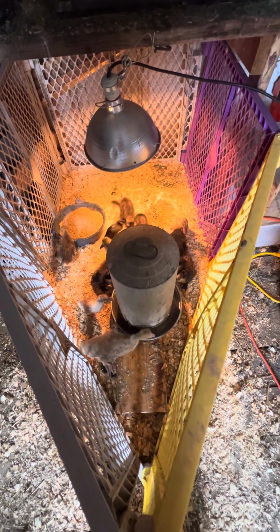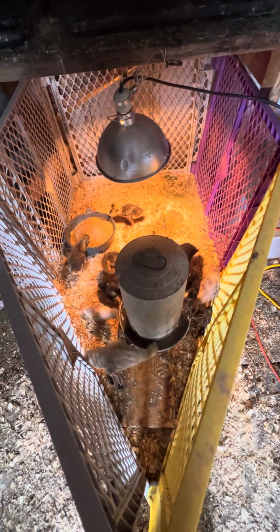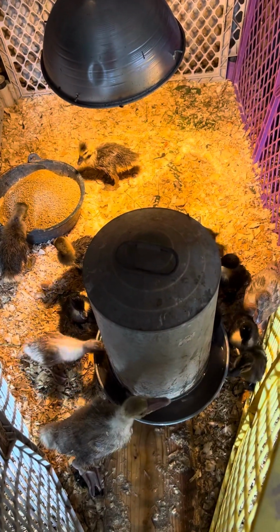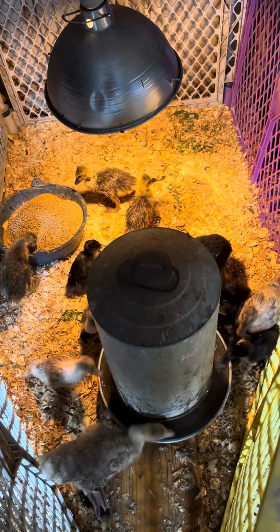They'll be outgrowing us in a week. But it works for now. Right, guys? It works for now. And that's what matters. Yeah. Messy ducks. I'm gonna go get him some grass.